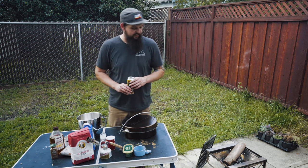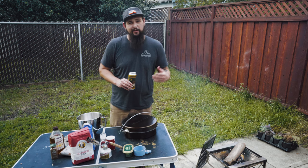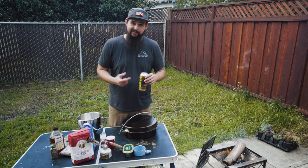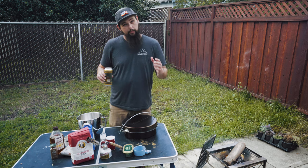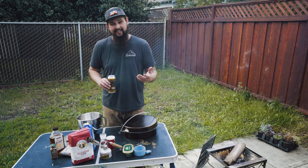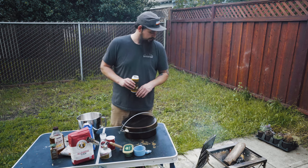All right, so we've got the campfire going. As always, we've got to wait for that hot bed of coals to build up. It's a perfect time to grab a beer, relax a little bit, but we're also gonna get everything prepped for what we're about to make.